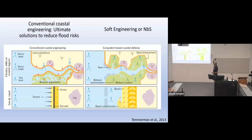But if you build, the first column is conventional coastal engineering, gray infrastructure. But if you think more green, ecosystem-based coastal defense, you can maybe add reefs on the coastlines, opening up and making the wetland flood so you can import sediment, or maybe adding more wetland creation too, right? You're going to have subsidence anyway in the areas, but then you can have the other part of the system reacting and trapping sediment and creating land in the long term.